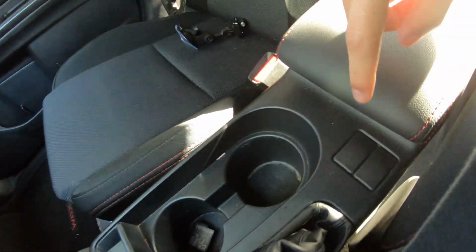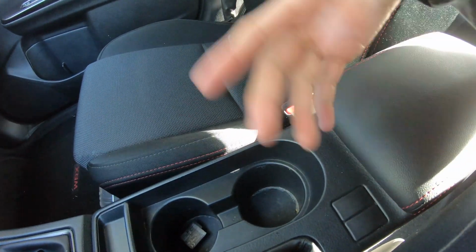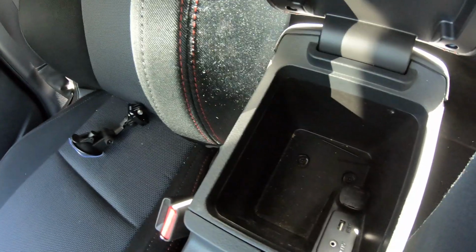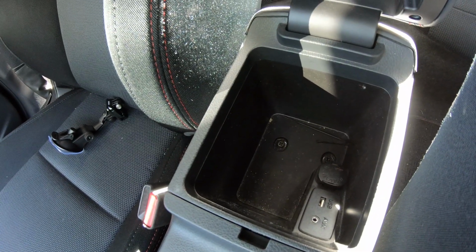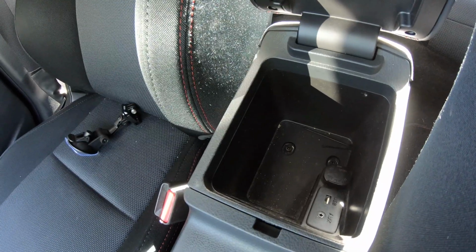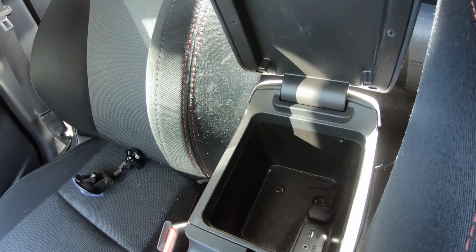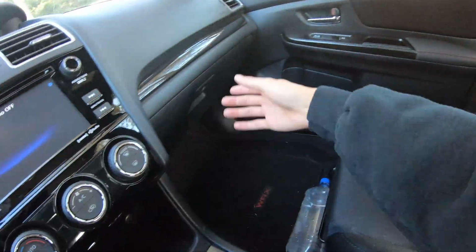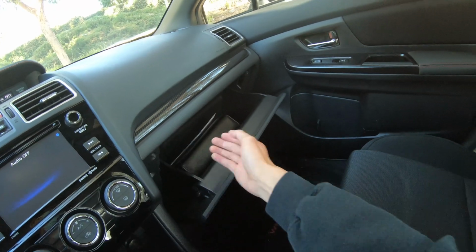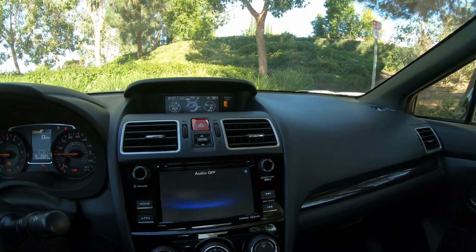And the base model does not have heated seats. This is where you have heated seats. It sucks, but I don't really use it that much in California. You also have an aux cable, a USB port, and a 12-volt outlet. So not bad. Storage is pretty deep, but if you fill it up a lot, it's not that much space. And you also have your glove compartment. Not that much space as well, but more than enough for everyone.